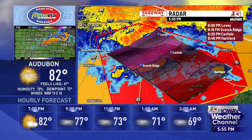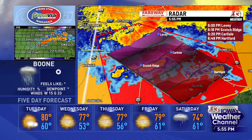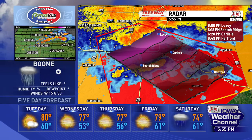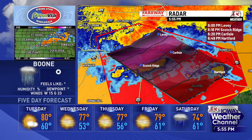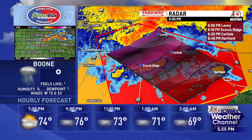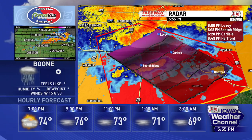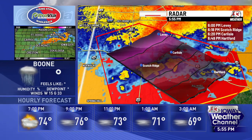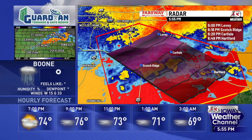And this tornado warning remains in effect until 6:15. Again, it is 5:55 in the afternoon. Southeastern Polk and northwestern Warren counties are in this tornado warning. It is located over the city of Des Moines right now. It is just south of I-80, and it is moving southeast at a speed of around 35 miles per hour.